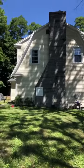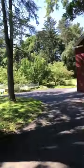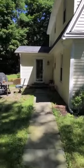So the first thing I'm going to show you guys is the house, but as we're coming around the side, you'll notice there's a barn. There's some stuff over here. There's a lot more to this property than you typically find in an area like San Diego, and that's why I thought it'd be so cool to show you guys. But let's check out the house first.